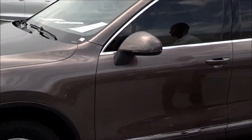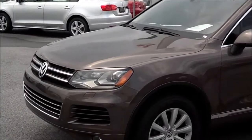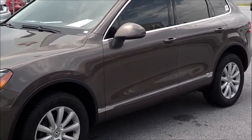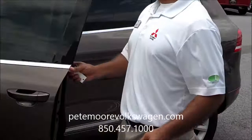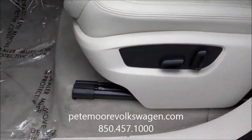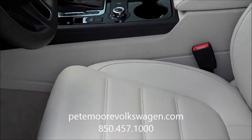Tinted windows help keep the glare from the sun off of you. That greenhouse effect won't happen so bad on the interior. It's got some really nice wheels on it. It's very grippy off-road. The suspension is fully independent, front and rear. Got the leather interior, power seat, forward and back. Telescoping steering wheel. It also adjusts up and down.